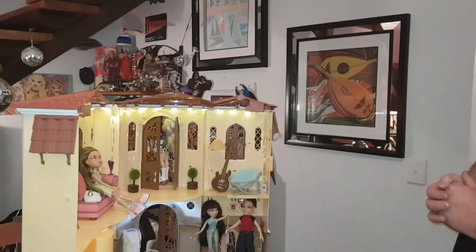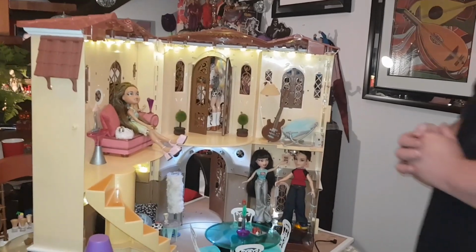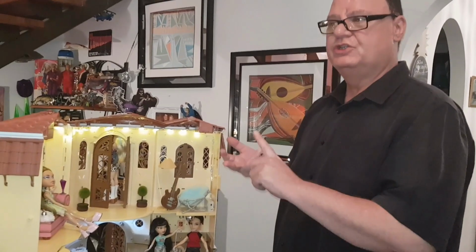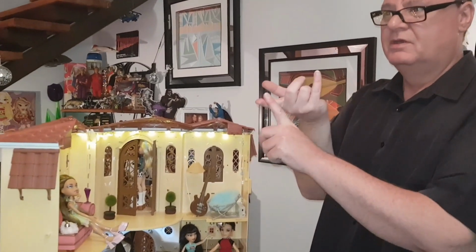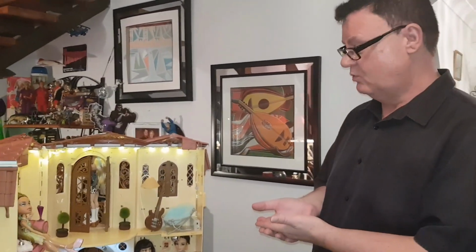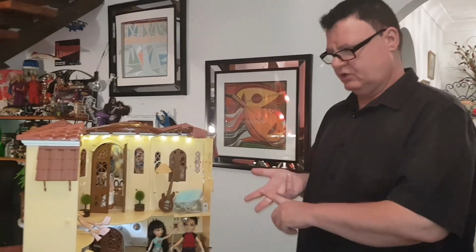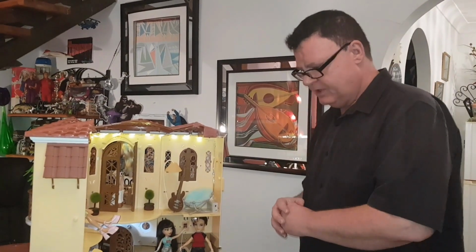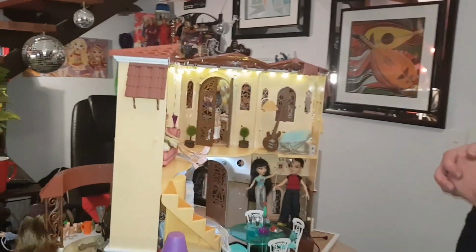Good. Now, some of the furniture I have, and some of the girls. I did a swap trade purchase thing with Marilyn. She had the very first release, original first four girls: Yasmin, Cloe, Jade, and Sasha. See, I usually can't remember their names. So I've now got the very first release ever of Bratz from 2001, and I also got two of the Stratic girls from 2002. So they're scattered about, and just some 2002 boys that are around.